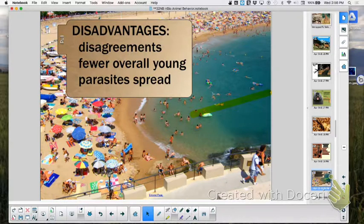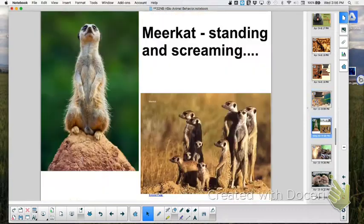But if the behavior persists, that you live together, it must be more adaptive for some organisms to live together than to live what? Apart. And so that's why the benefits must outweigh the costs. And then we looked at some of the parts when you live together.